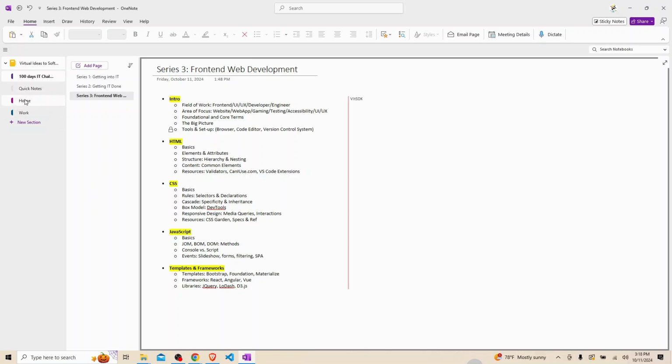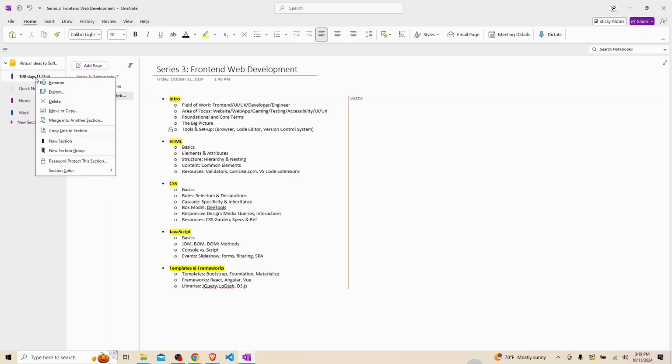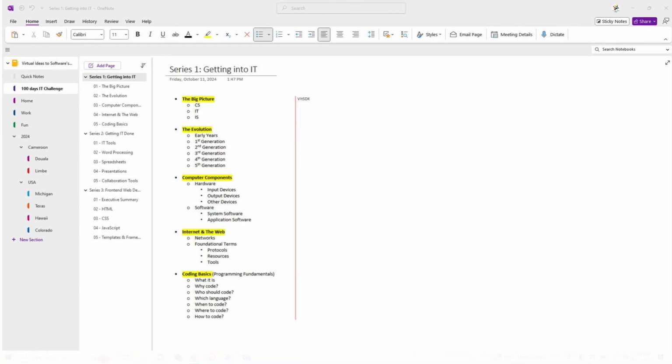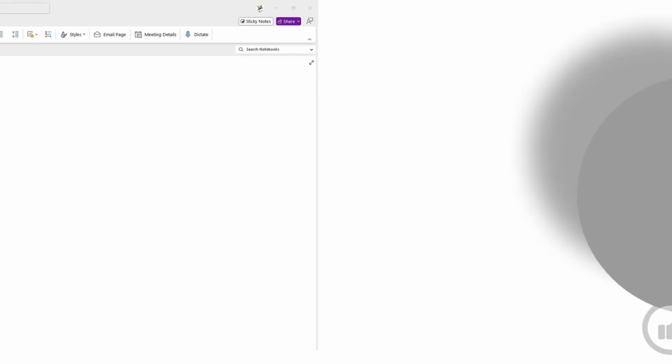And for the sections, you cannot drag them, though. If you need to create subsections, you have to create a section group. Within a section group, you can have other sections that fall under that group. So right click and you have access to many other features. At the end of the day, you can now see the subgroups or the groups of sections, as well as the subpages that actually highlight all the content in your notebook.